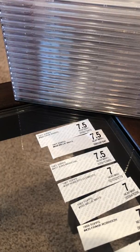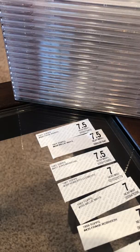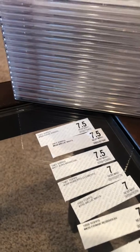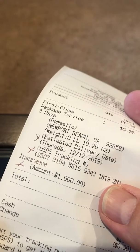My last video was I took a lot of Beckett vintage graded cards and popped them out and sent them off to PSA, and they are now back graded. There's my box there. This took a long time. You can see the date there. 12/12 is when I sent it off, and I got it back on, I think, 3/13 or 3/12 actually. So it's exactly 3 months. So they're backed up a little bit.